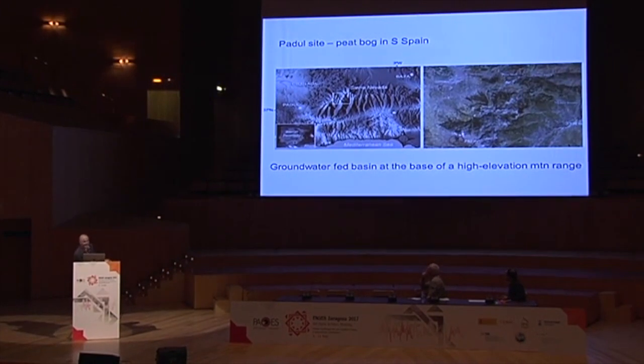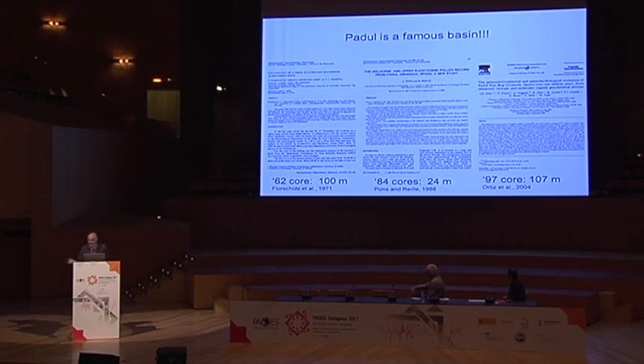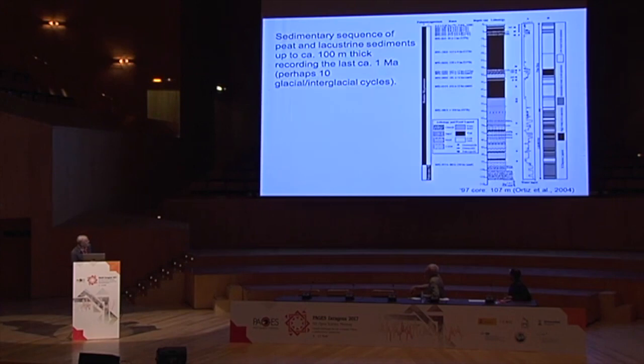So we get a little snow there during the winter time, obviously. And this is a groundwater fed basin, so it doesn't depend so much on surface water. And so the water was there also during the summertime. So some of you probably know this site. This is a famous basin, and several cores have been taken from the area. They started taking cores in the 60s, 80s, and the 90s. And some papers have been published.